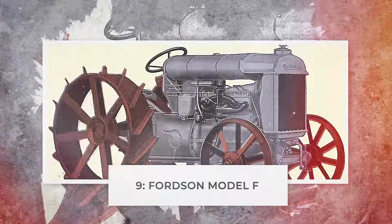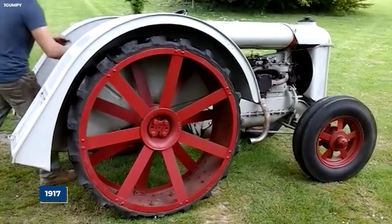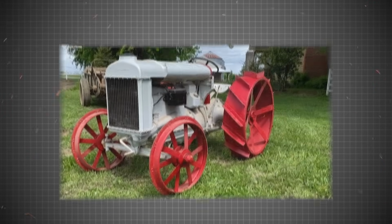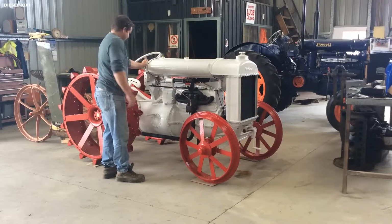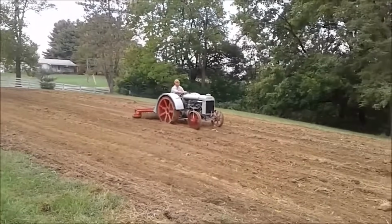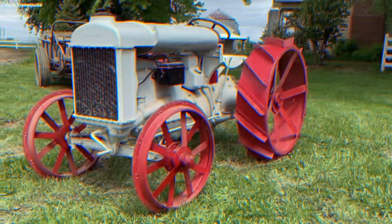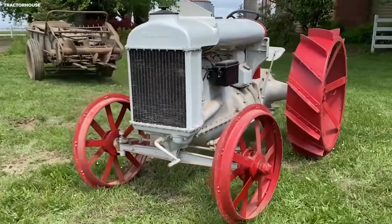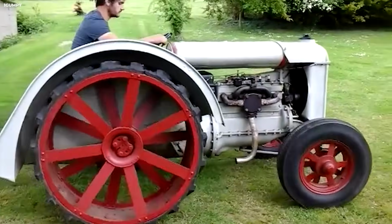Number 9, the Fordson Model F. Now, Henry Ford didn't just revolutionize the automobile, he turned agriculture upside down too. The Fordson Model F, produced from 1917 to 1928 in the U.S., was the first mass-produced tractor that many American farmers could actually afford. Priced dramatically lower than competitors, it opened the door for smaller operations to transition from horse-drawn implements to mechanized power. The result? Well, a massive surge in efficiency and productivity across rural America.